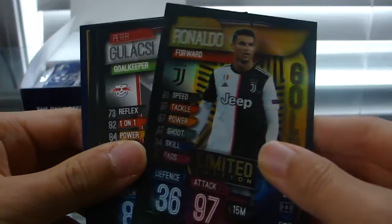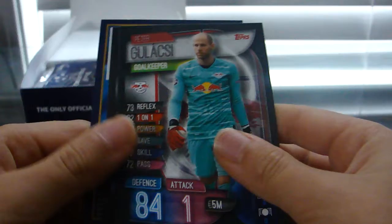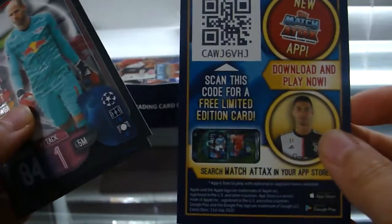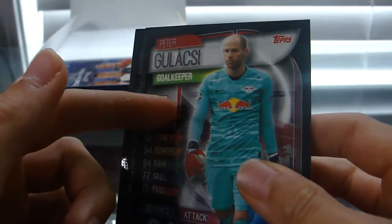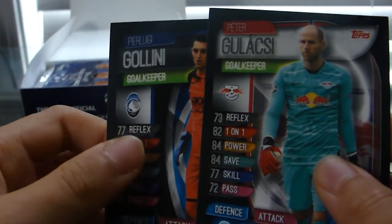So yeah, go Ronaldo. I will sleeve it, but it probably won't be the ending card. Hopefully we get something better than that. There you go. Perfect. Put those off to the side. And we got some goalies. So I believe it is goalkeepers and the Golden Ronaldo in here. Yep, I was right.